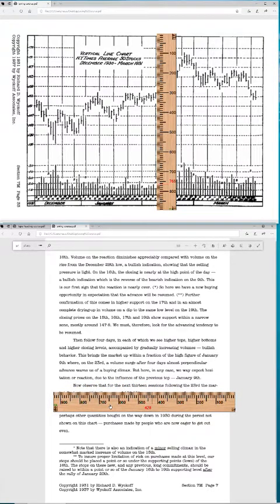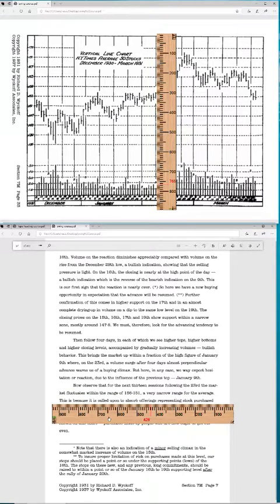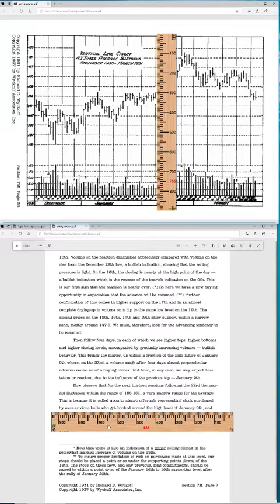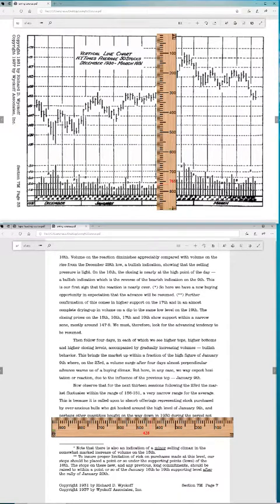Now observe that for the following 13 sessions following the 23rd, the market fluctuates within the range of 156 to 151, a narrow range for the average. This is because it is called to absorb offerings representing stock purchases by overanxious bulls who got hooked around the high level before. So over here you have that buying climax bar.